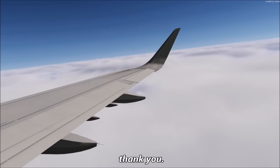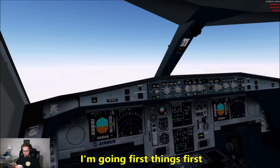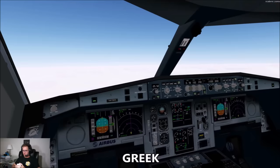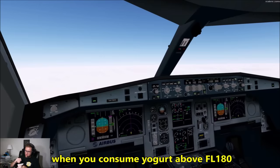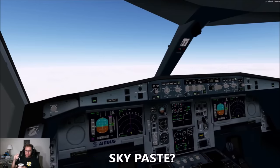Thank you. All right, I'm going to go ahead and crack into some of these onboard snacks for today's flight. First things first, Chobani Greek vanilla yogurt. Chobani Greek vanilla yogurt? Wow. Fun fact, when you consume yogurt above flight level 180, it's referred to as sky paste. Sky paste? Look it up. Oh, jeez. Told you.